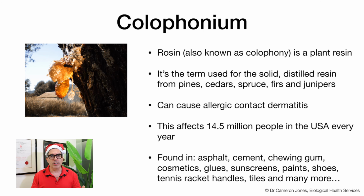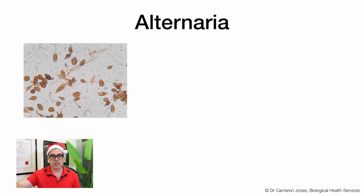Now, this colophonium or rosin is found in a lot of different things, from tennis racket handles to asphalt to cement to chewing gum to various additives of rosin which are added to cosmetics and glues, sunscreens and paints. So it is quite a ubiquitous material. It is included in a lot of products which we use, and so this contact dermatitis problem can occur not just from Christmas trees but a lot of other products as well. But again, this is the reason for the contact dermatitis related to Christmas trees.